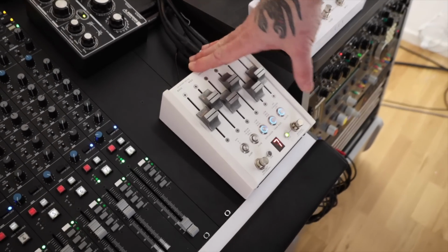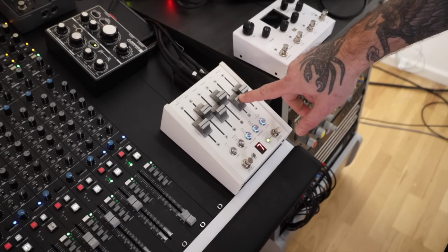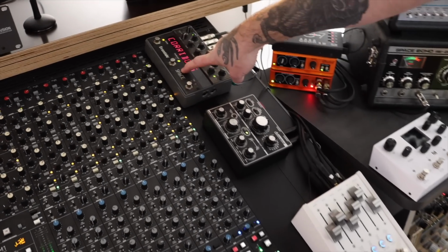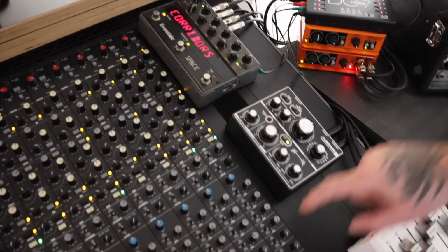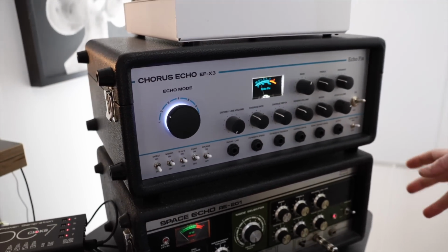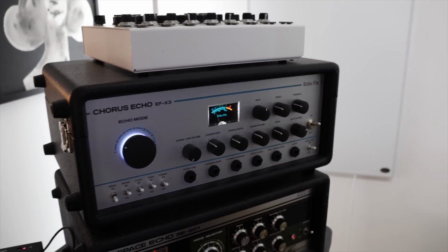Which is really beautiful. I know you have one, right? It's gorgeous. Then 4, I have this Eventide Space. And 5 is the new Chorus Echo. Yeah, how is that one? It's amazing. It's definitely amazing. It looks amazing. It's also expensive, right? It's very, of course.